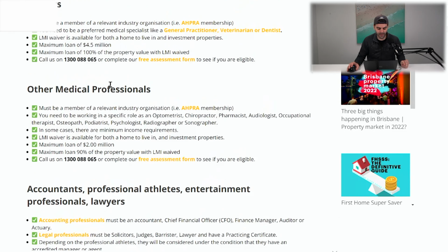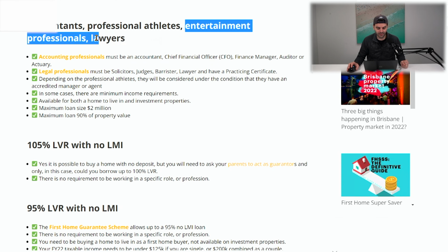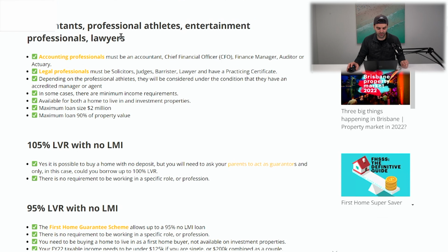Now, outside of the medical field, accountants, professional athletes, entertainment professionals, and lawyers also have insurance waivers. For example, professional athletes: we've had players from the NRL hit us up where we've been able to get their insurance waived. Accountants, pretty straightforward. Entertainment, this might be a singer or anything like that, can get mortgage insurance waived.